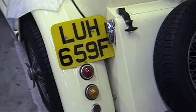What do you mean by correctly positioned? Well, so the lamp is fitted in such a way that it adequately illuminates the registration plate. Now, we have to be aware that on some vehicles, the registration plates may even be illuminated from behind. And that's perfectly acceptable, provided that the registration plate is adequately illuminated.